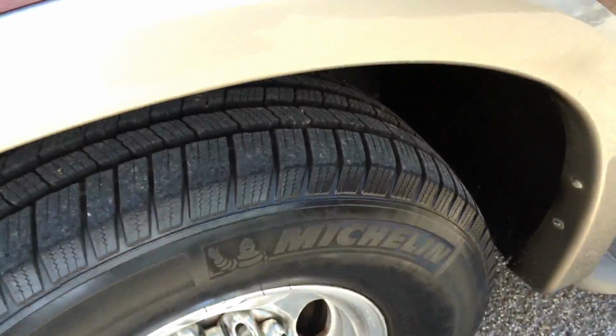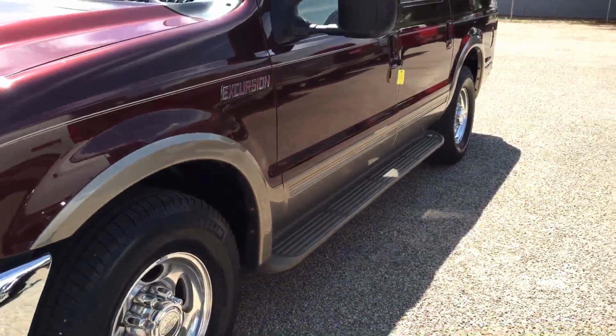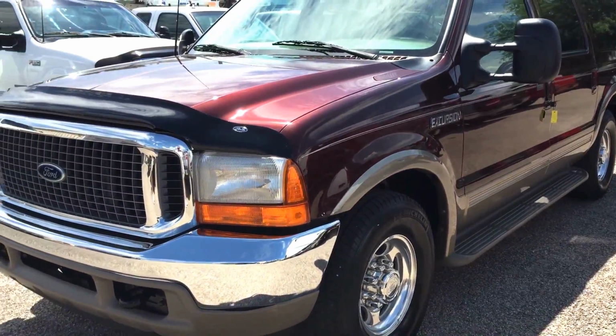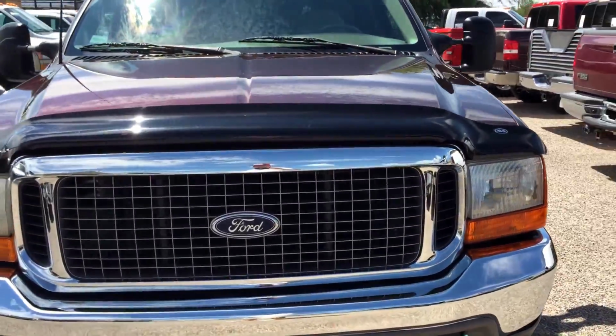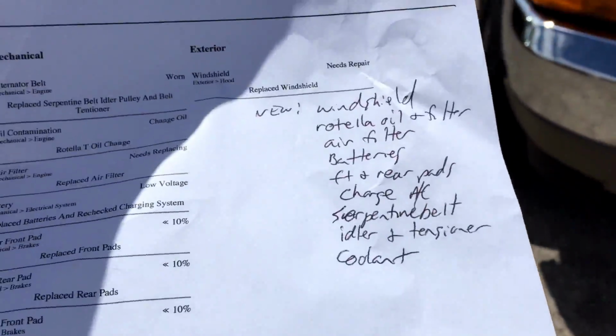It's got a beautiful set of Michelins on it. That is what was on it when it came in. So somebody liked it enough to spend a fortune on the tires right before it got stolen. When we get it here, we do an inspection that's usually about 2 hours. We drive it, we put it in the air, wheels off, check fluids, etc., and it looks like this. Then I got my little cheat sheets over here, and that's what we did to it.